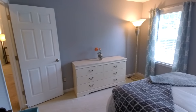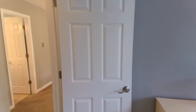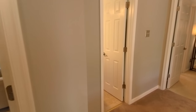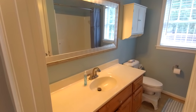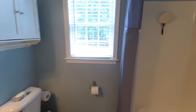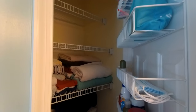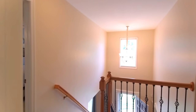All right, this is a pull-down attic. And there's our door right there. Let's transition now to our hall bath. Nice big vanity here in this hall bath. Got plenty of storage space there in that vanity, and our fiberglass tub shower. There is a linen closet that is right there. Good additional storage. Now let me take you into the master.